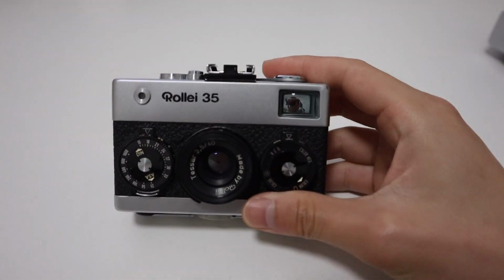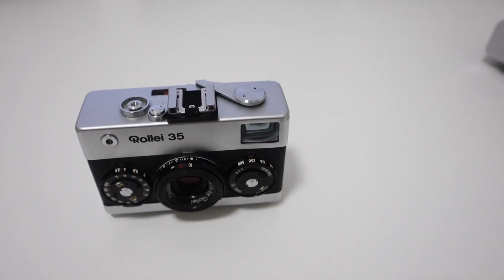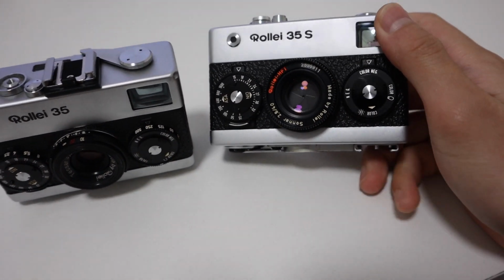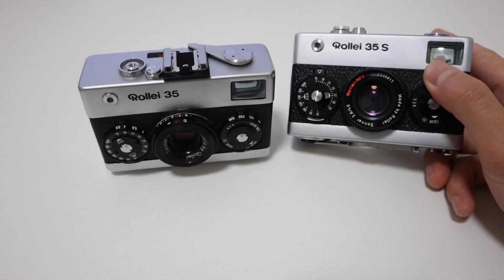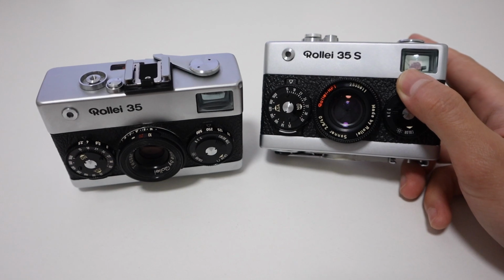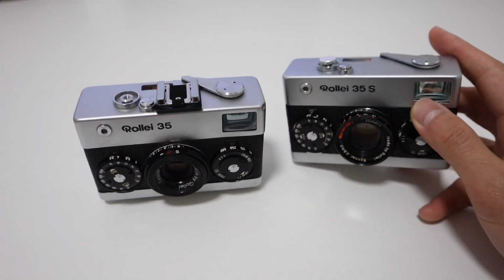Hey, what's up? In today's video, we're gonna look at the Rollei 35 and the Rollei 35S. I will compare these two cameras. So hopefully this video will be helpful to those of you hesitating between these two cameras.